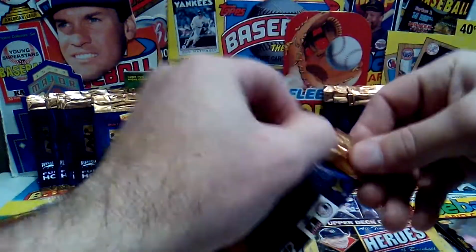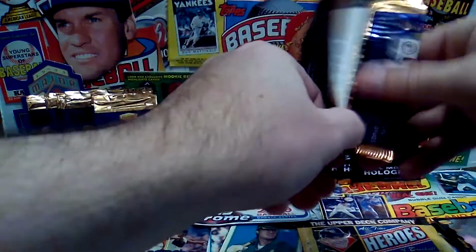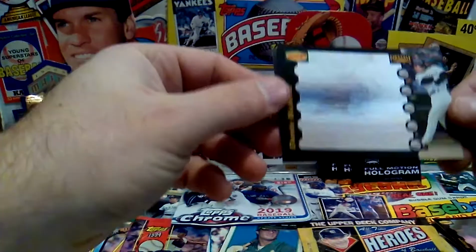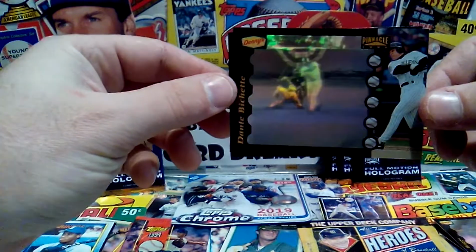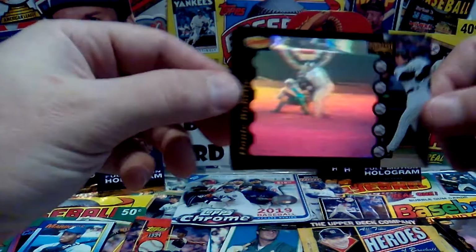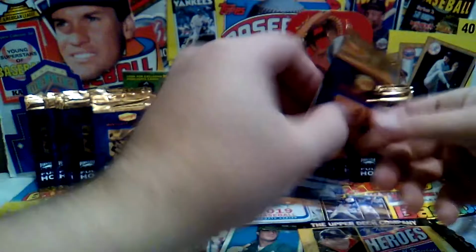Pack number 3. And the best part about all this is I didn't have to order any crappy Denny's food to get these. Got them on eBay for $5 or $6. All right, we've got Dante Bichette. At about this time, he was probably making Little Bo Bichette. I don't know what year he was born, but 96, 2006, 2016. Yeah, maybe. All right. Pack number 4.